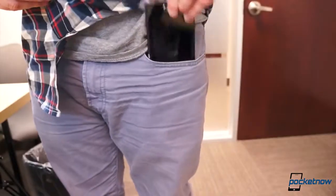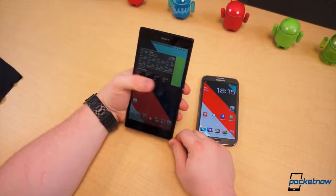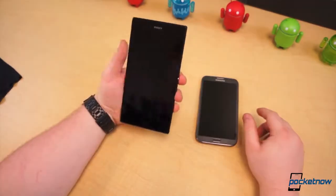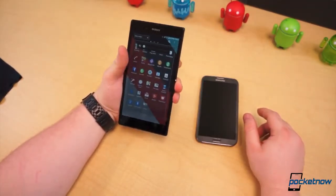We have to struggle to fit the Z Ultra in our pockets, and we're forced to readjust often, especially when sitting down. There's no hope of using the device one-handed, and the rectangular design lends no help in that respect either. The button configuration, similar to the much smaller Xperia Z, is quite odd as well.